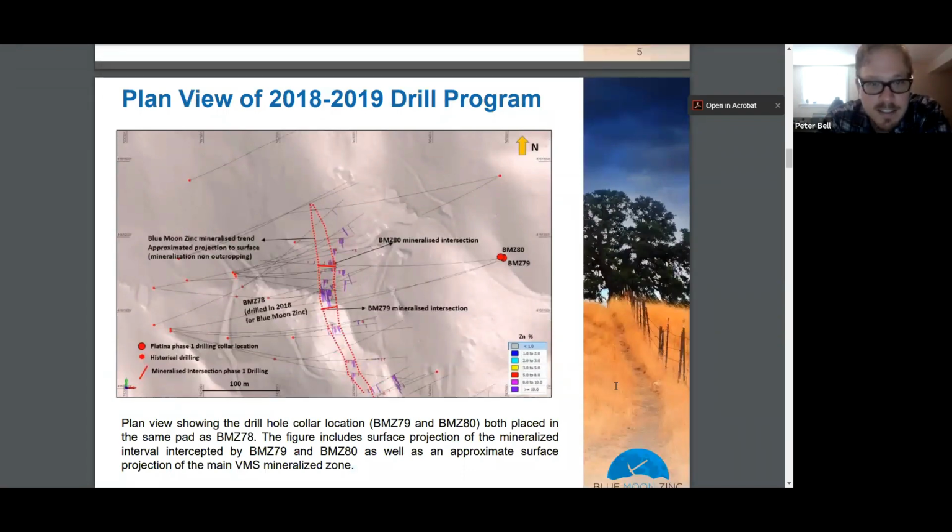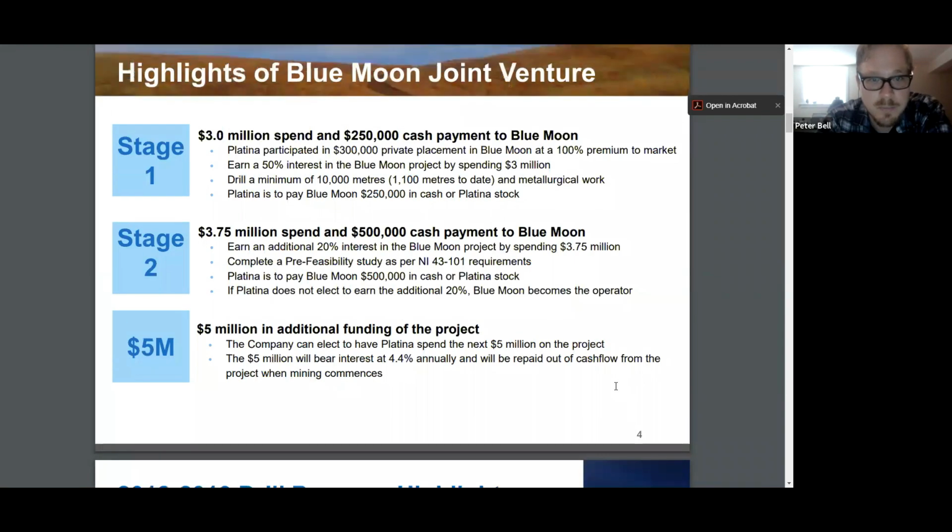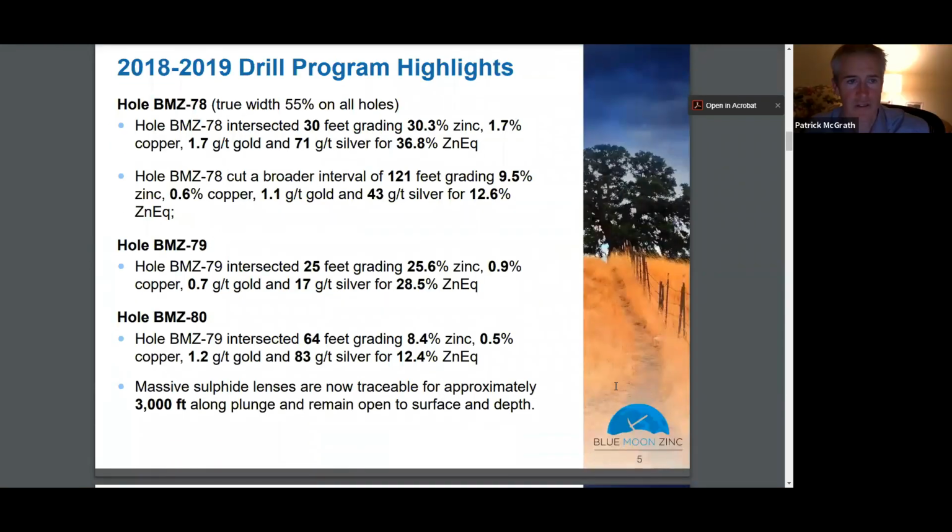And is this the 2018, 2019 you mentioned? Yeah. So this is the last 3 holes that have been drilled on the property. There's substantial holes. If you look at hole 78, the first one, you can see 30 feet of 30% zinc. You can see almost 2% copper, almost 2 grams per ton gold, and 70 grams per ton silver for a zinc equivalent of almost 37%. And then under that is the broader 121 feet of almost 10% zinc. That's a very large intersection, and you can see the substantial copper and gold.